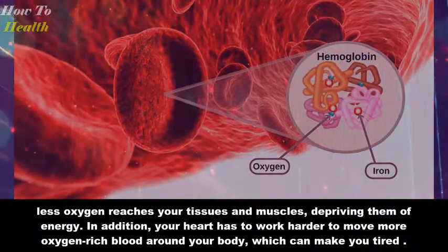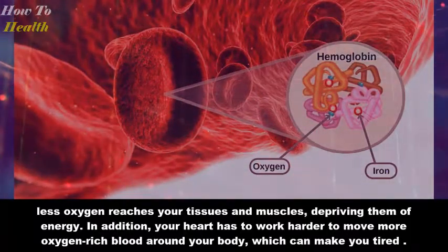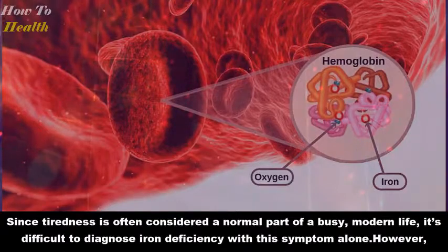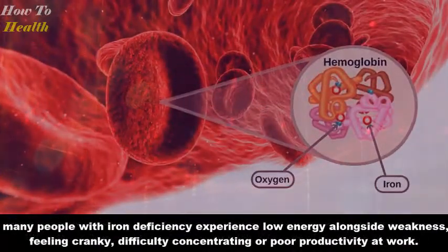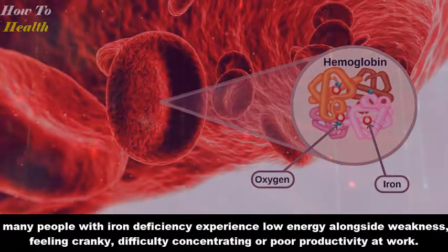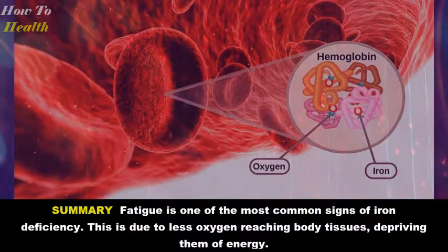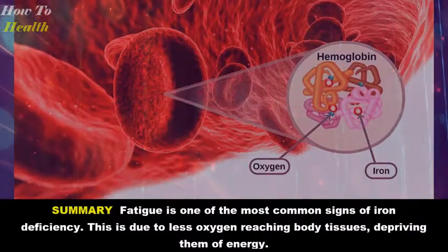In addition, your heart has to work harder to move more oxygen-rich blood around your body, which can make you tired. Since tiredness is often considered a normal part of a busy, modern life, it's difficult to diagnose iron deficiency with this symptom alone. However, many people with iron deficiency experience low energy alongside weakness, feeling cranky, difficulty concentrating or poor productivity at work. Summary: fatigue is one of the most common signs of iron deficiency. This is due to less oxygen reaching body tissues, depriving them of energy.